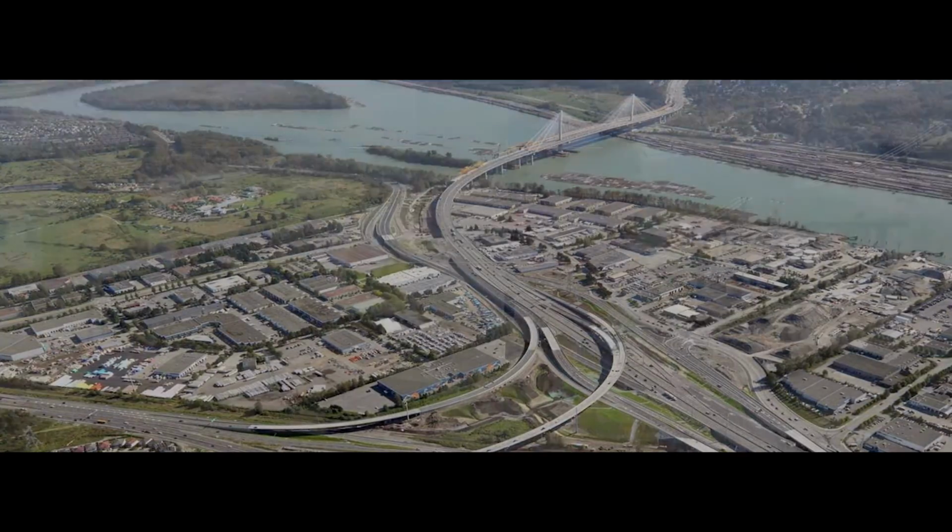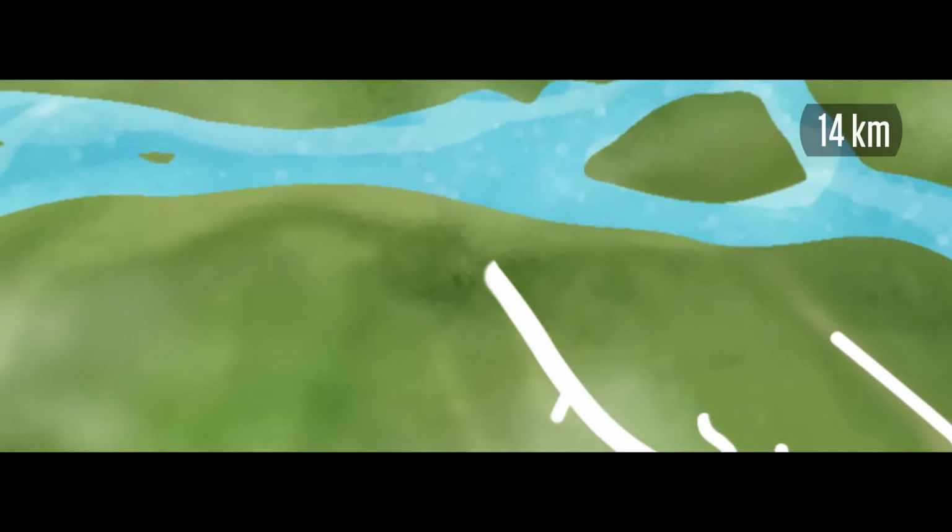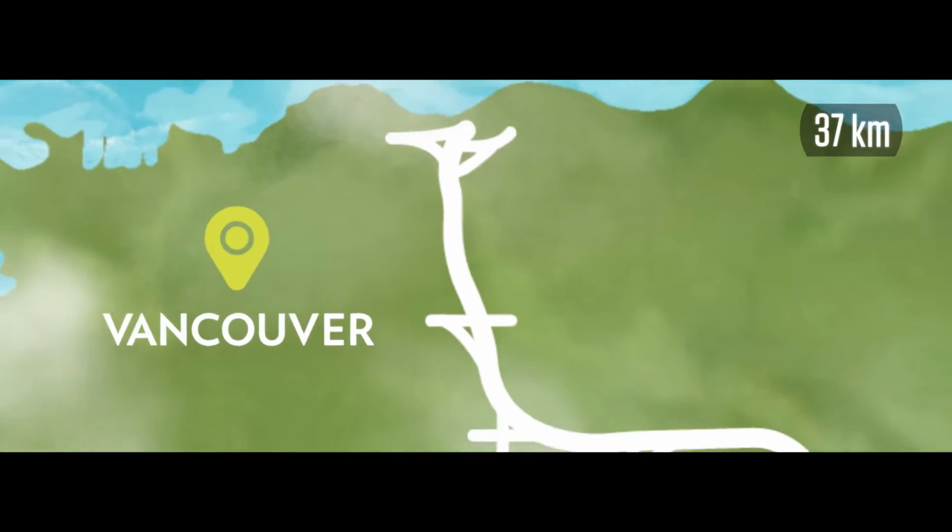The project entailed a major upgrade of the Trans-Canada Highway through Vancouver from the eastern suburbs right through to the crossing of Vancouver Harbour at Second Narrows. It involved widening and reconstruction of about 275 lane kilometers of freeway.